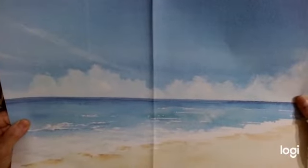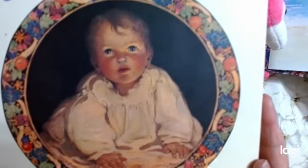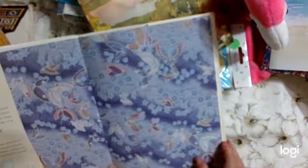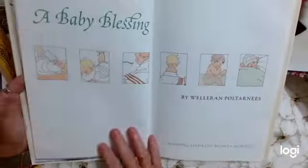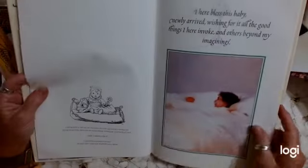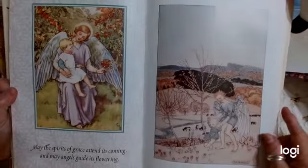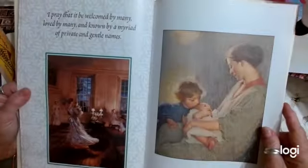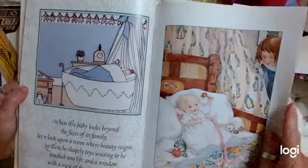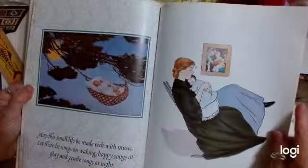Last but not least, we have a beach. Wish I was sitting right there. So nice. And this book, oh, Malanta, A Baby Blessing. Look at that baby. And this has got all kinds of photos about babies and welcoming a new baby into the home. There's some fairy babies. Love these pictures. Absolutely beautiful. Thank you, Sarah. I love this book. This is amazing. Aren't they gorgeous? These images are so, so pretty.